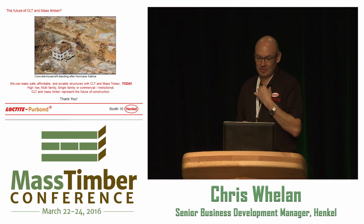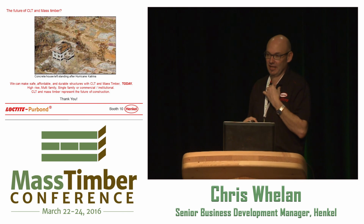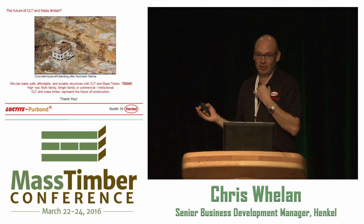And here, this is after Hurricane Katrina. This image is stuck in my mind for 10 years, and I've been dying to use it in a presentation. So you have this concrete house that's left standing in New Orleans. And around it, you can see all these foundations and plots where there were houses standing before Hurricane Katrina. And I think with CLT and mass timber, we can produce a house that will stand like this for much less than it would cost to do it in concrete. And of course, more environmentally friendly, more efficient. And with today's extreme weather conditions, I think there's a huge opportunity all across the country.